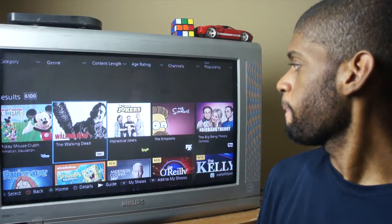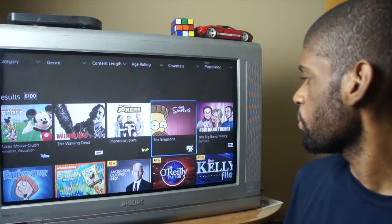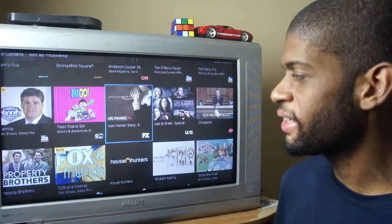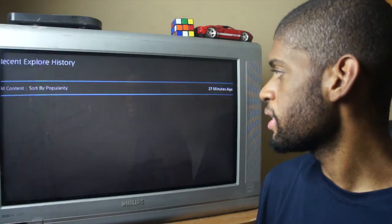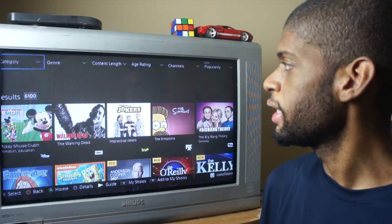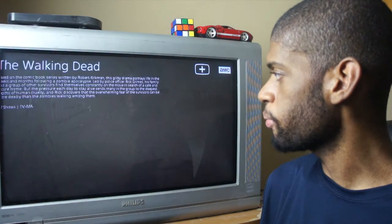But as you can see, they have all of the different shows that come on TV. Walking Dead, The Simpsons, The Big Bang Theory, The Kelly File, Anderson Cooper, American Horror Story, Law and Order, Modern Family. I mean, this thing is jam-packed with content. And the interface is actually pretty easy to use. You spend like 5 minutes just to get acquainted with it, but once you get a feel for it, then you will be using this thing like a champ. Let me give you an example of how easy it is.